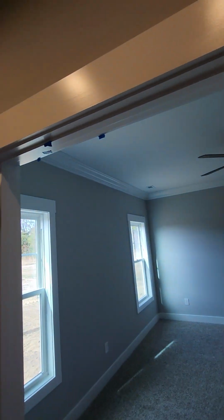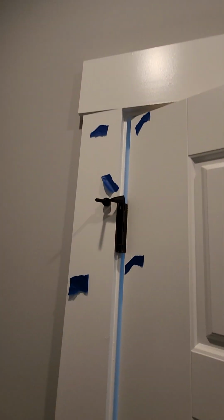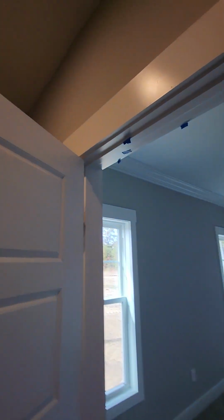Also here in the master closet, there's some marks on the walls, some more marks on the trim in here, on the door, and on the back side of this right here, which I'm pretty sure we put tape on during our builder walkthrough.